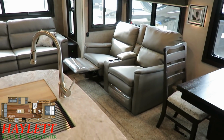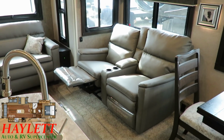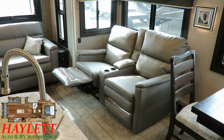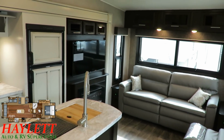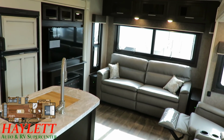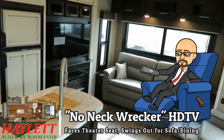Now, these are wall-hugging theater recliners right here. Sometimes you can get an Eagle with recliners, like traditional rocking recliners. The theater seat directly across from the entertainment center, as you see it right here, is far and away the predominant force in couples' rear living fifth wheels currently, and I think for good reason, because it's a no-neck wrecker. You don't have to crank your neck around to be able to see it.